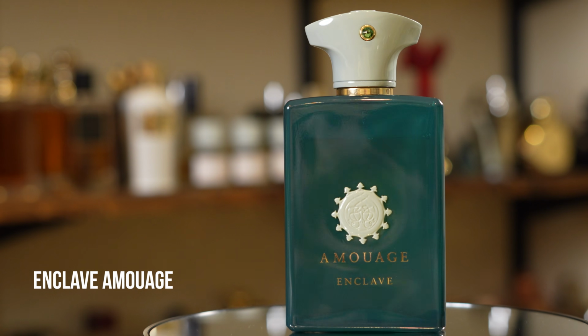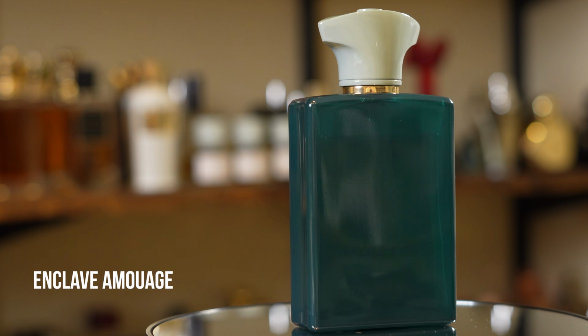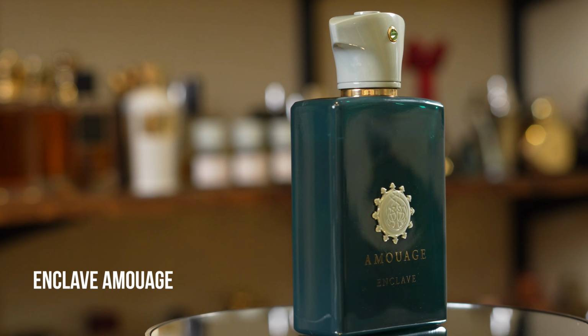But yeah, Enclave, really nice, especially going to help you stand out from other people that are wearing primarily designer fragrances out there. It does have that wearability that Amouage has been leaning into more with its newer releases, trying to make fragrances that are a little bit more usable on a day-to-day basis, it would seem. I'm not a massive fan of the 4 that they just came out with, but Enclave I think is really good for fall and winter time.